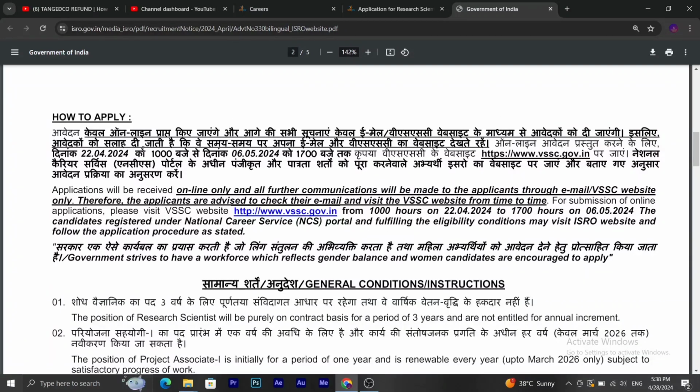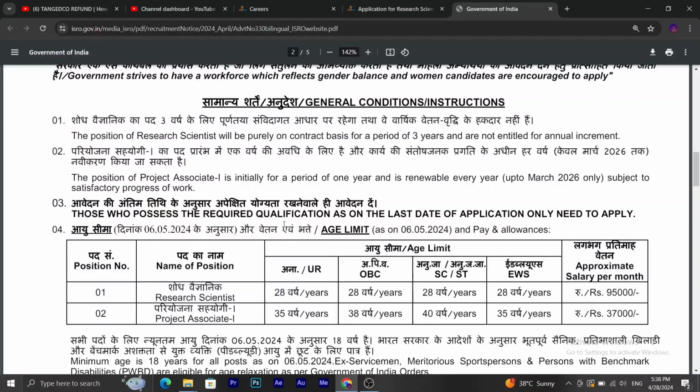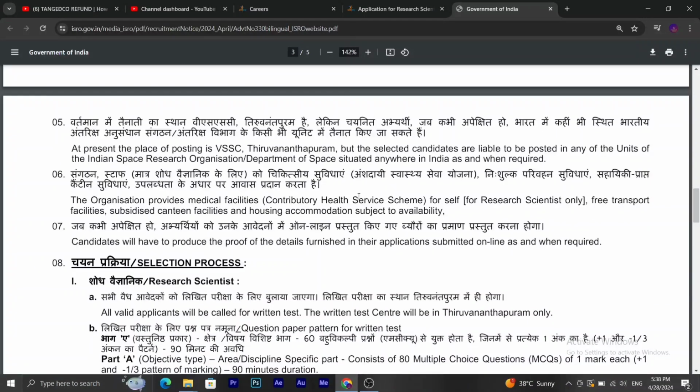To apply for this vacancy, we have to do it in online mode, and the link is provided here. Once after looking at the details about this particular vacancy, we will check this website also. The general conditions or instructions are given here. The name of the position and the upper age limit in each category are all mentioned here.